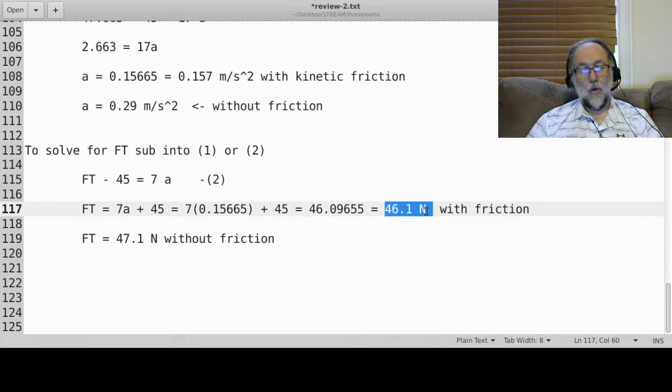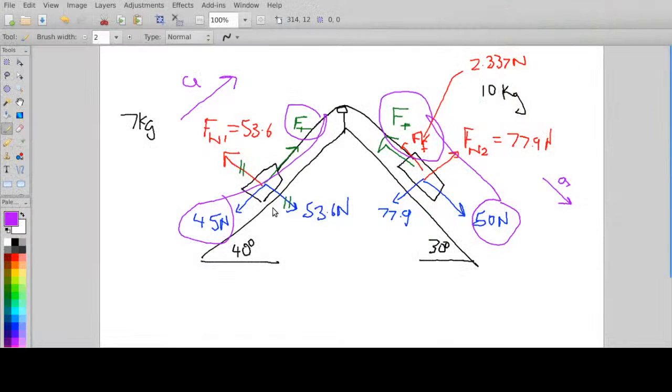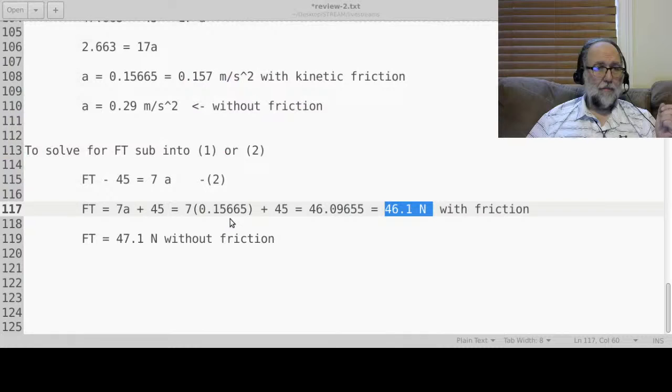And you'd expect that. Let's go back to the diagram, and you can see how you can reason this out. Take a look at the 7 kilogram, because that's going to accelerate less, FT has to be less than it was in part A, the first question. If FT is smaller, then the 7 kilogram will accelerate less, and that's what you have here. Because the 7 kilogram is accelerating less, 0.157 rather than 0.29, the tension is less when there's friction than when there isn't friction. So there you go.